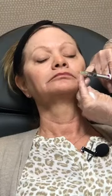And we did some filler too, which was nice. I'm gonna go on your upper lip here just to give a little bit of support for these little guys. So she has just a little bit of fine lines up here, so we're gonna add a little. And what's nice about the Volbella is that it just melds into the skin. It just mixes in beautifully. So she'll see a little more plumping over time.